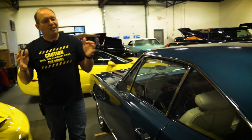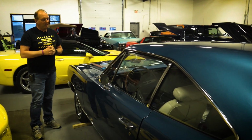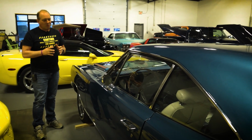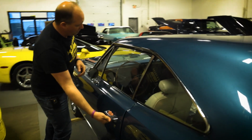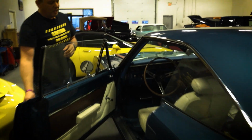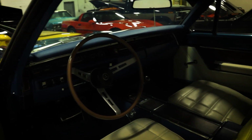All right, now we've got to do muscle cars. We have a couple Mopars here. Now this one here is super clean. 69 GTX, 440 automatic, numbers matching car, white interior, just like the gentleman's muscle car is what they're referred to as. So yeah, blue dash, blue console, blue carpet, but white seats.